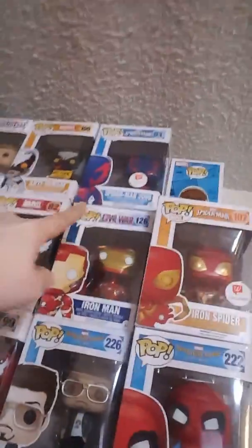Here's another section of my Pops. And this Iron Spider is one of my favorites. So is Anti-Venom and Spider-Man 2099. And I have this section over here of Star Wars and some Marvel, Flash Gordon.